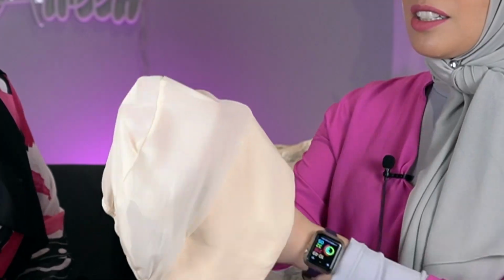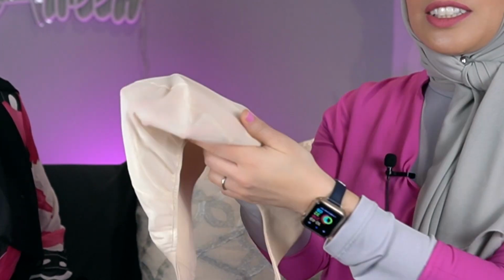So this one's mesh. Why would somebody wear something like this? You said wet hair, but is there any other reason? Say you're wearing a jersey hijab and you need something that's very light underneath it. It's already opaque, so you don't need a full thick layer like a full undercap. So you get one that's mesh. Your hair might be wet or it might not be, and you just want something that's breathable. It's hot outside, and this is adjustable as well.